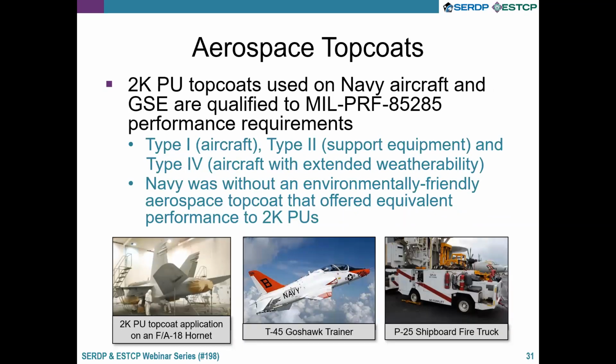So there are basically 3 types of top coats that are all qualified to MIL-PRF-85285. One of them being Type 1 for aircraft, Type 2 is for support equipment, and Type 4 is for aircraft with extended weatherability. Again, similar to ships, Navy aircraft were without an environmentally friendly top coat that offered equivalent performance to the two-component polyurethane. So they had polyurethanes which perform really well, so it wasn't a performance issue, but there were a lot of environmental issues that needed to be addressed.